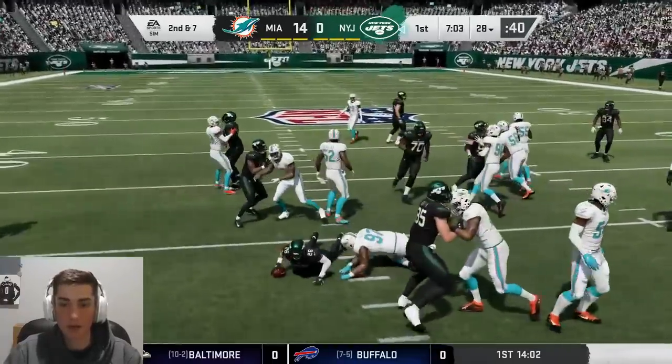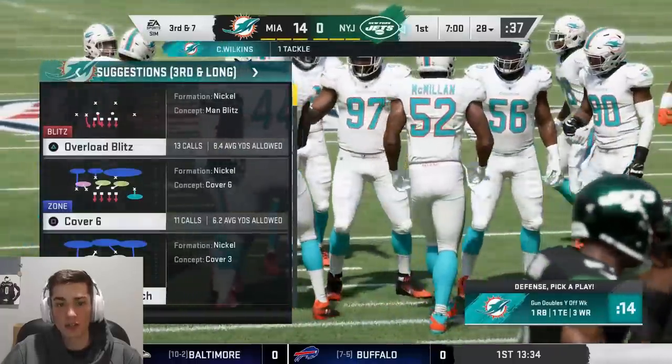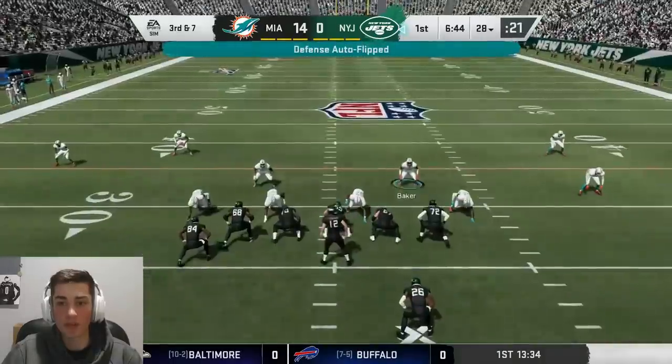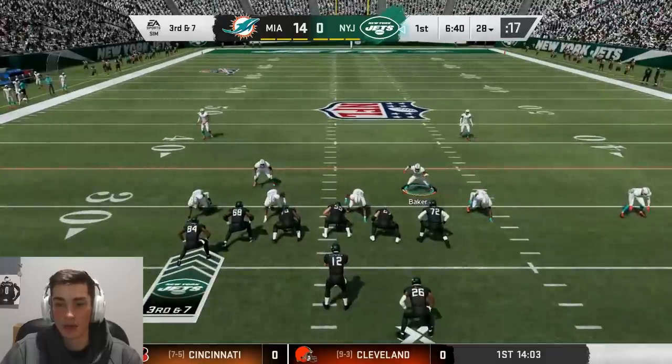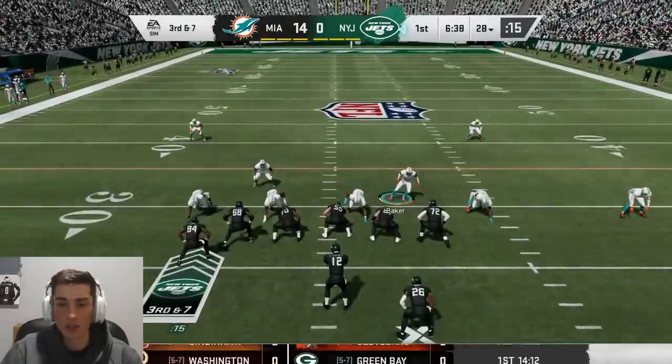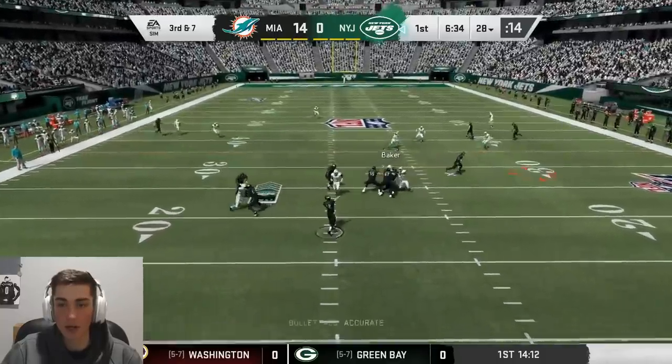Big tackle by Christian Wilkins. I love to see him playing well now. He was kind of non-existent through the first bunch of weeks. And everyone was like, you're in 3-4. I was like, I haven't been. Christian Wilkins has been on the field. Occasionally we go 3-4, but not always. Just Christian Wilkins wasn't making an impact. Now he is, which is very nice.